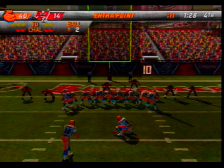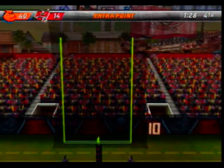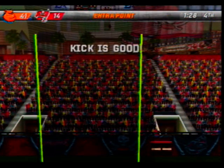Henderson comes in for the extra point. The point after is good.